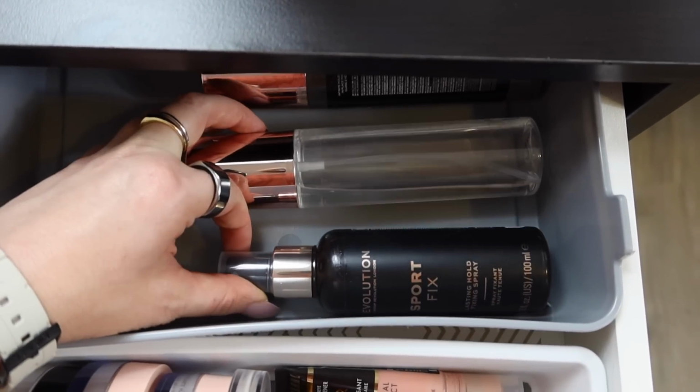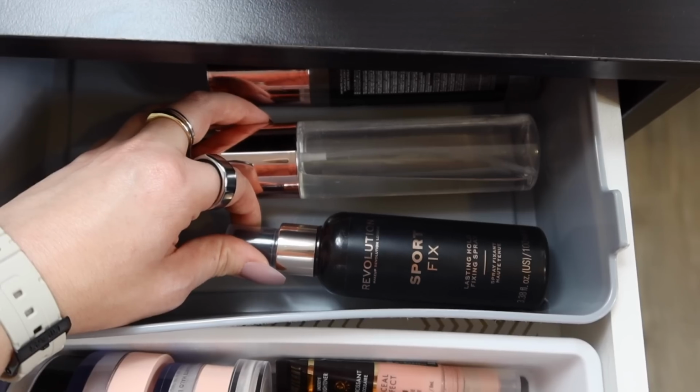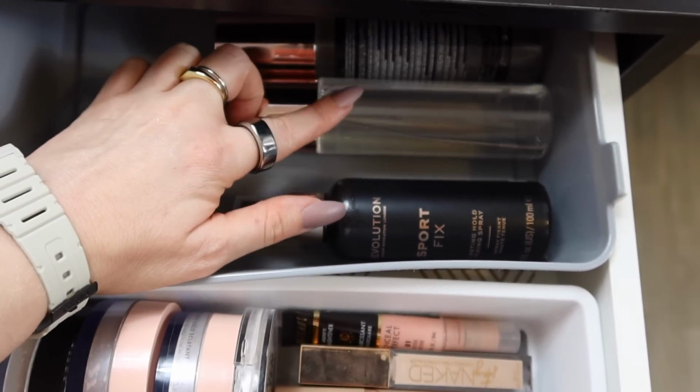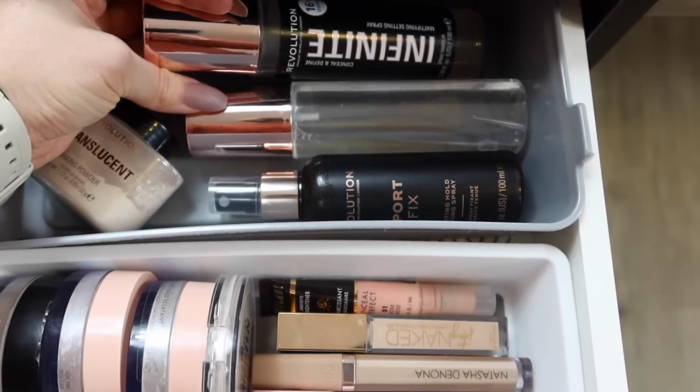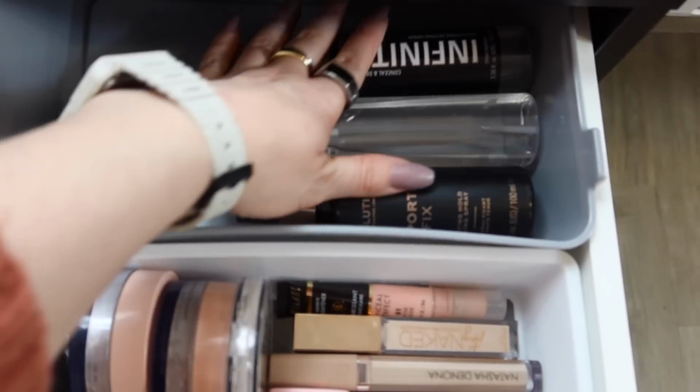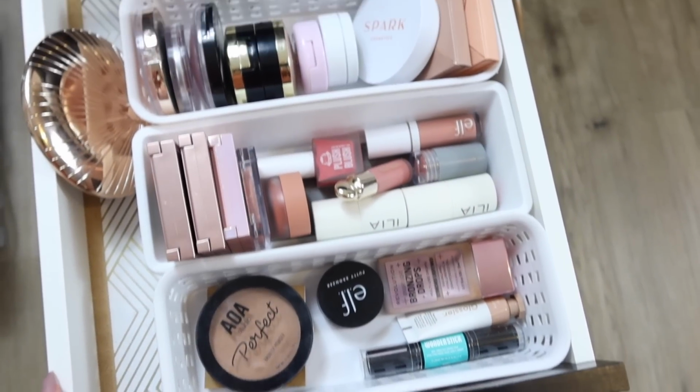The Revolution Sport Fix. This is a great one, and it doesn't really have any fragrance to it, which is nice. The Flower Seal the Deal Hydrating Setting Spray that's in a different bottle, and the Makeup Revolution Infinite Mattifying Setting Spray. All of these are really great setting sprays. Then in this drawer I have my cheek products.